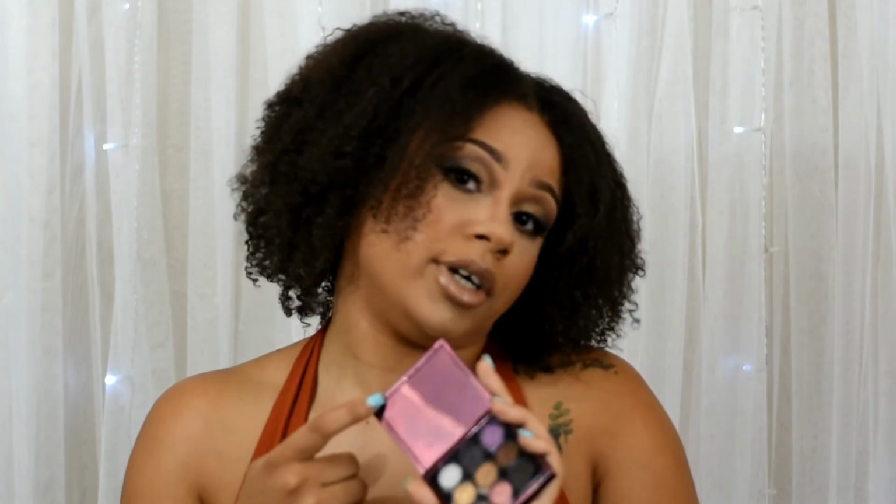As far as all of the products that I bought, I really like everything. I don't feel like I wasted any money. The only thing that I wish this thing had was a mirror on the inside, but that's okay. I mean, I still have my own separate compact mirror from Sephora, but it would have been better and more convenient if it was a mirror in this palette, but it's not a big issue.